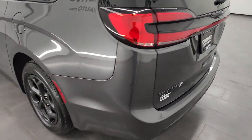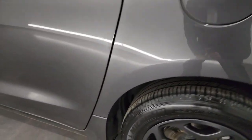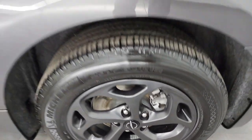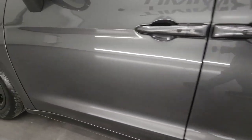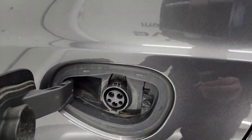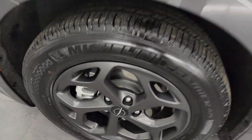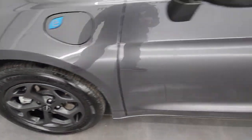And that works nicely. Coming down the driver's side, rear quarter looks really good. Didn't see any major dents or dings in there. This back wheel's in excellent shape as well. No scuffs or scrapes. And down the rest of this side of the van, doors look really good. Paint is very shiny and reflective. This is where you plug in your electric charger. And this front wheel is in excellent shape as well.